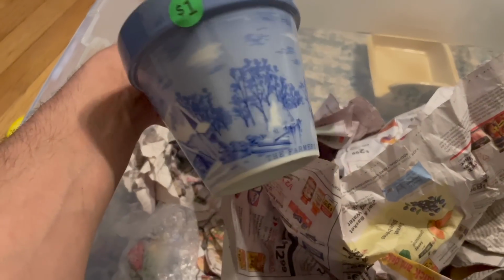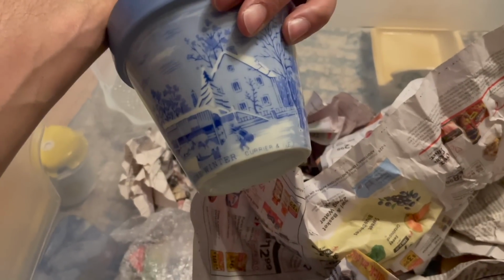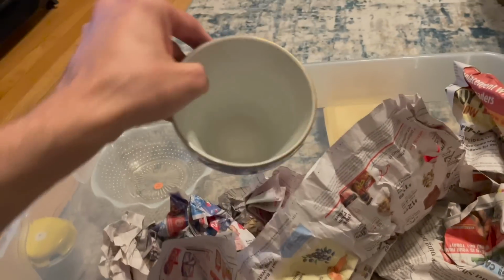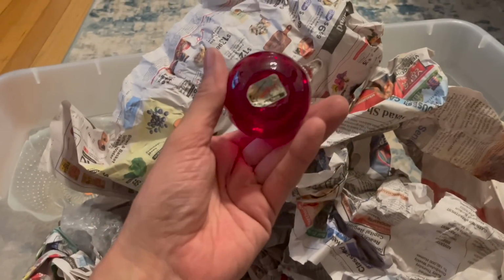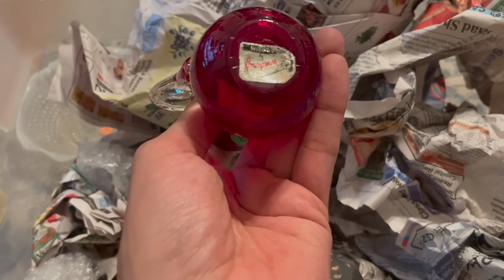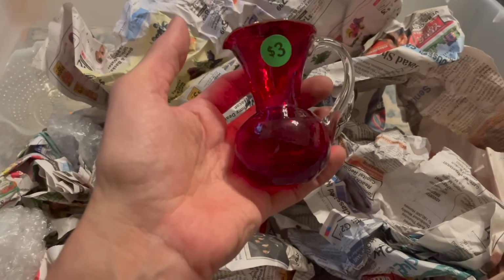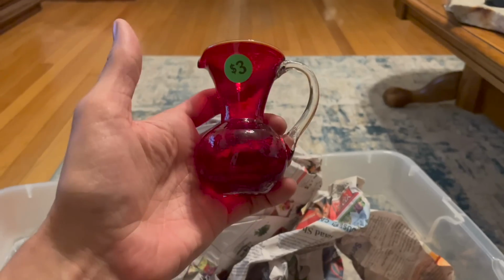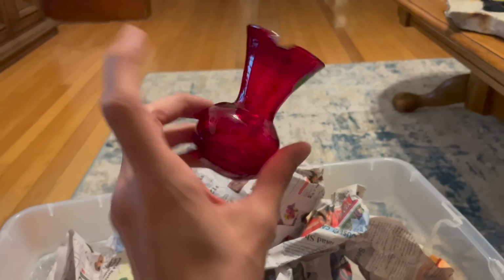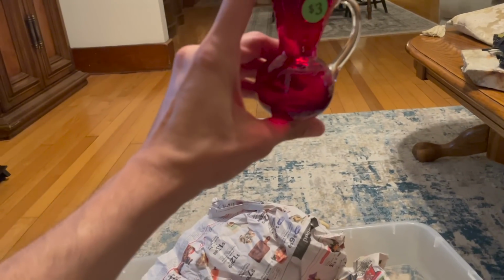Here's a pretty planter, the Farmer's Home Winter. Oh, that's Currier and Ives. Oh, sweet. I like finding Currier and Ives. Come on, get out. There we go. Oh, that has a sticker on it. Hand-blown pilgrim glass. I'm not sure if just the red glows. It might. I know the Amberina does. But we have a small collection of small pitchers like this sitting up on top of our kitchen window.